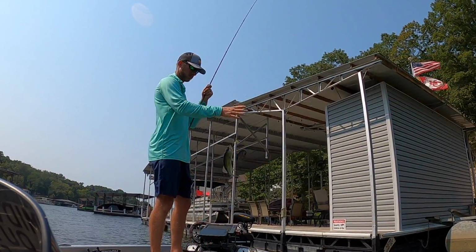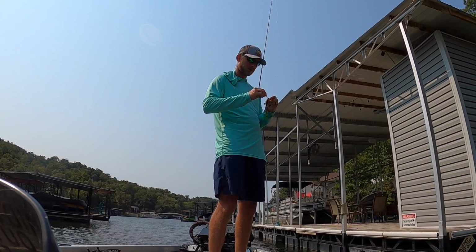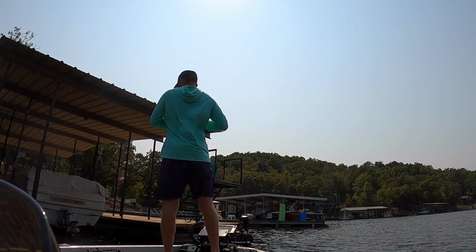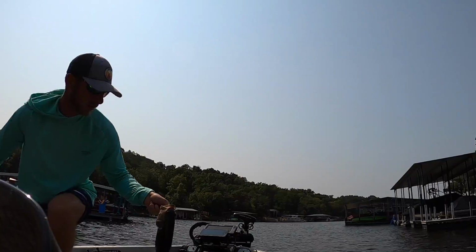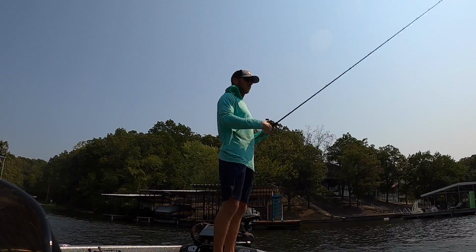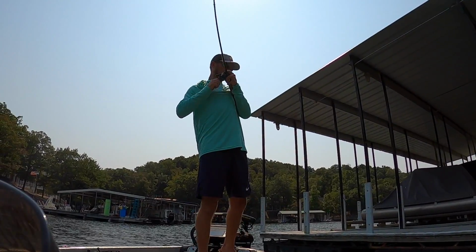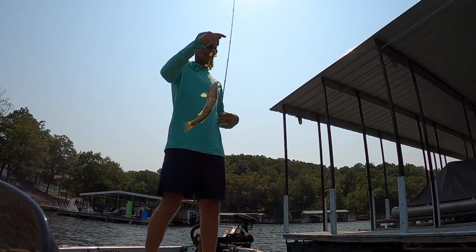A little one. I haven't quite figured out what the difference is, but doing this exact same thing in the river basically produced 0 fish. Shortly doing it up here, I've already caught 3. Still trying to put the pieces together of what's what. Another keeper, not a big one, but a keeper. Oh, damn. That was a big bite. Small one.